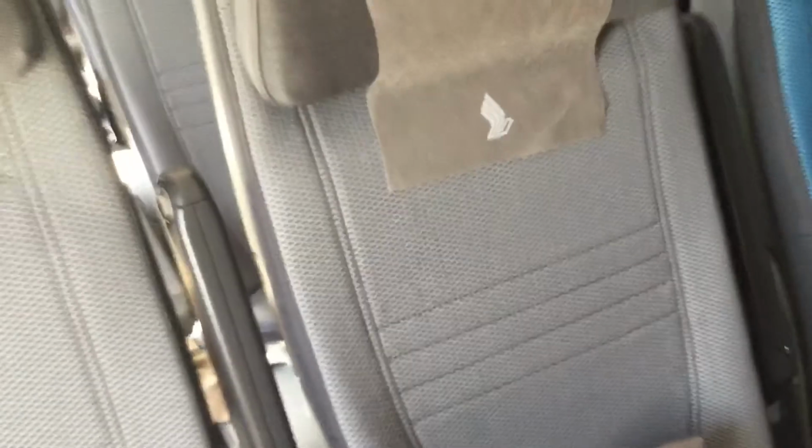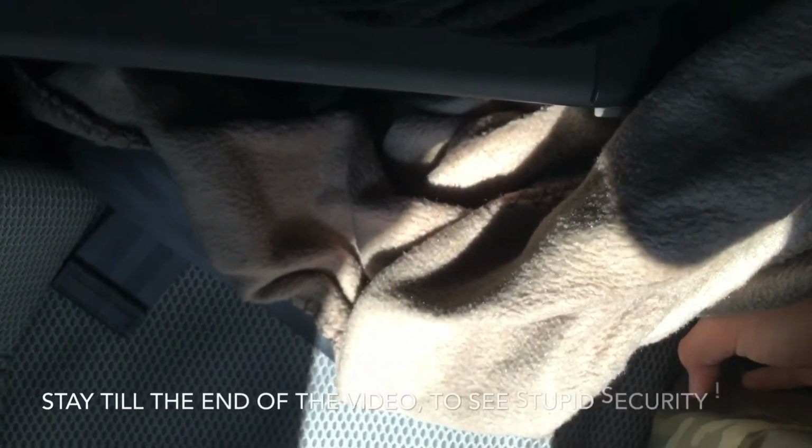Here is the recline on the Singapore Airlines Airbus A350. That is the maximum recline. The recliner's alright, and the 6-way adjustable headrests are also very good. The base of the seat also moves forward, allowing for more legroom for the person behind you, and you can also recline further.